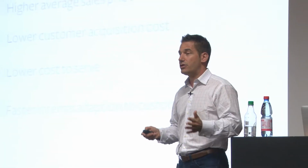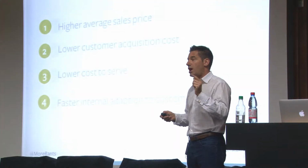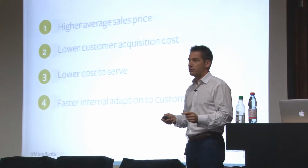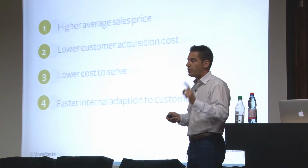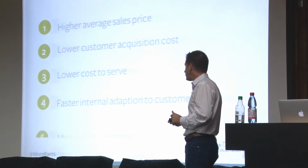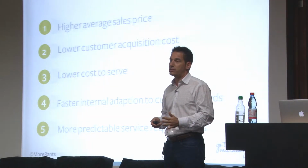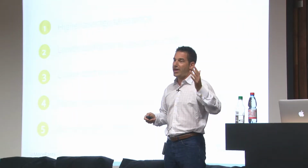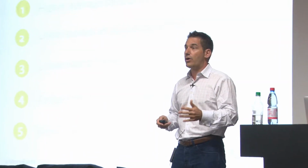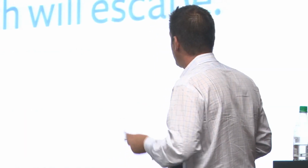There's a faster internal adaptation to the customer needs. When we're only dealing with one customer, our product team knows the customer. They're not thinking about 20 different potential buyers when they're building the product. They know it's one person and they can adapt to it. And then there's more predictable service requirements when you're in one vertical and one focus. In our example, we know when a school signs up, they can tell us how many applicants are going to be applying to the school on what date. So it's easy for us to predict service requirements.